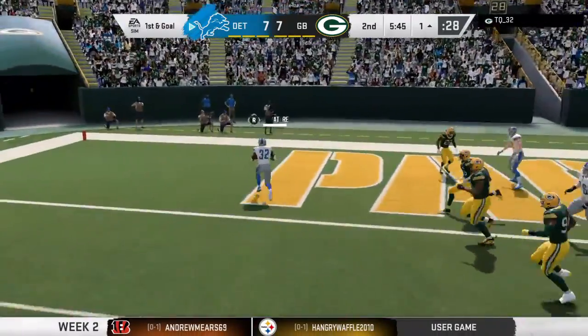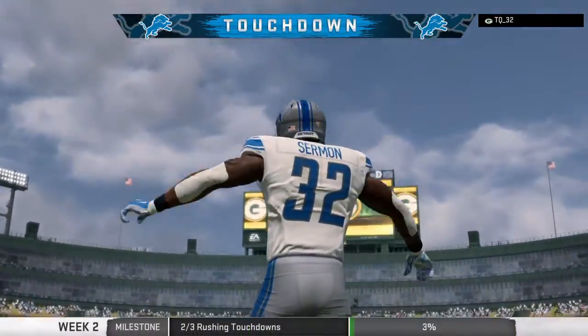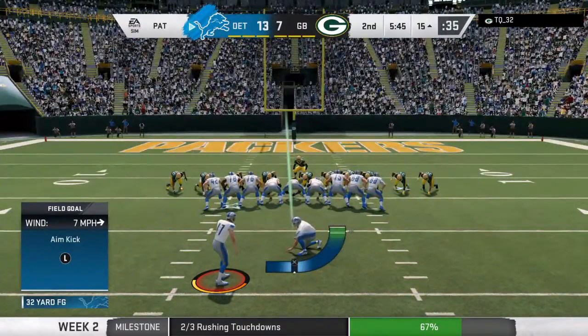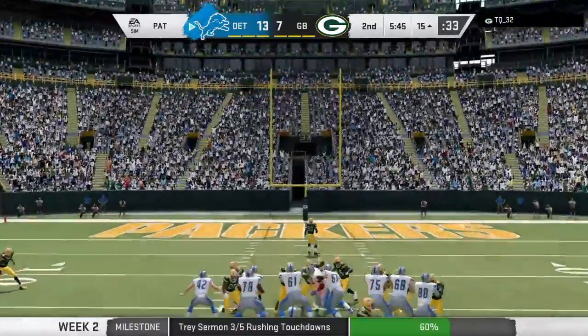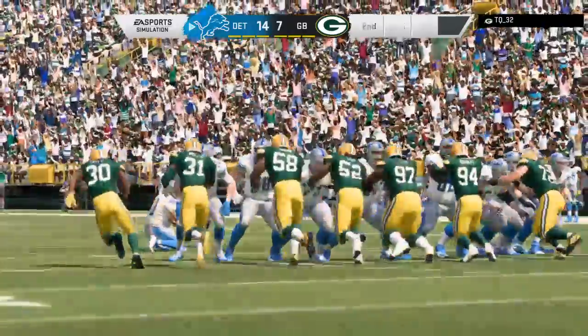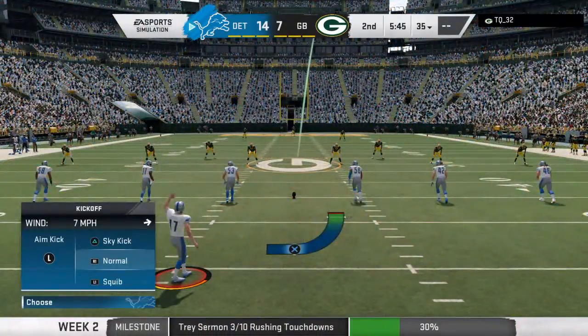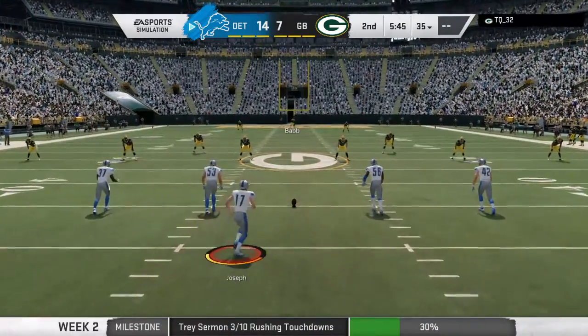First and goal. And he is into the end zone. Touchdown, Detroit. A great play there. His second touchdown of the game, his third on the year. And the Lions have taken the lead. Extra point splits the uprights, and that makes the score 14-7. Joseph now to kick this one away.